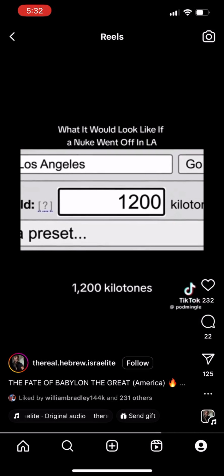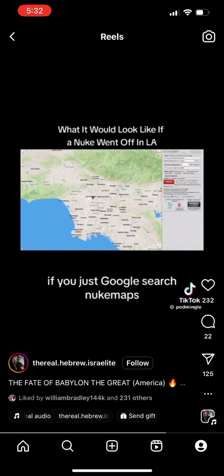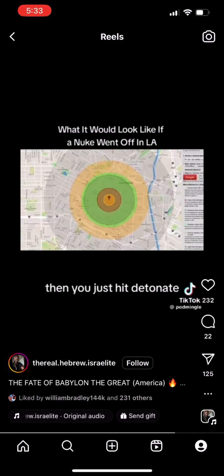1,200 kilotons. Yeah, this is a megaton bomb. I'm using a tool called Nuke Maps. If you just Google search Nuke Maps, you'll find this. Just plug in the warhead yield of your choice, whether or not it's detonating on the surface or if it's an airburst, and then you just hit detonate.